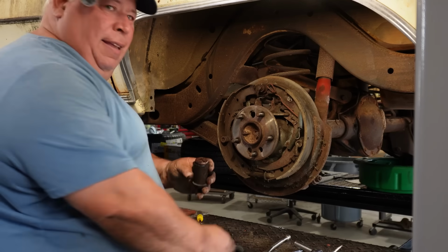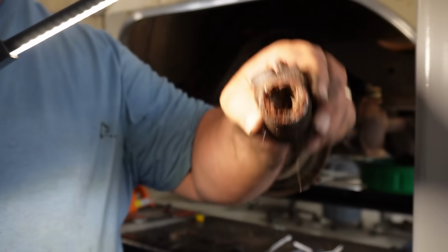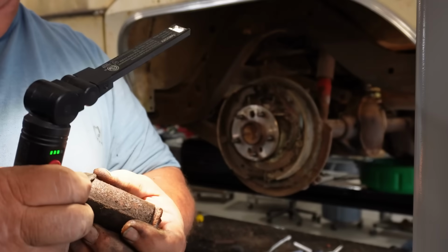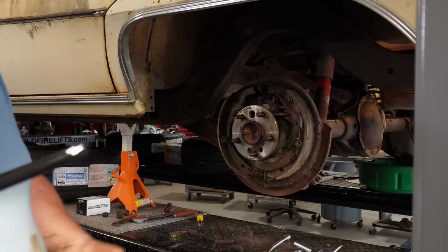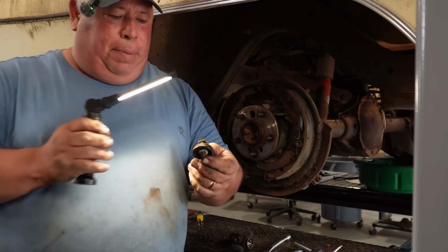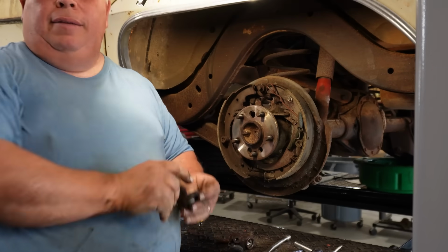Let's see what we got back here behind these dust boots. Oh yeah, take a look at this. Let's take a look behind this one, and behind door number 2. Yep, corroded as well. Not nearly as bad, but good thing we're changing these out. I'm going to go over to the wire wheel, clean up these push pins and such so they're ready to go, and then I'll grab the new wheel cylinder and we'll slide that in.